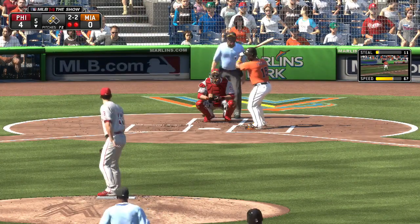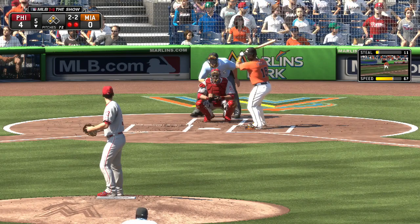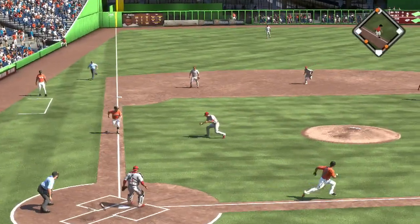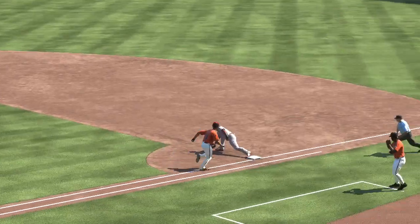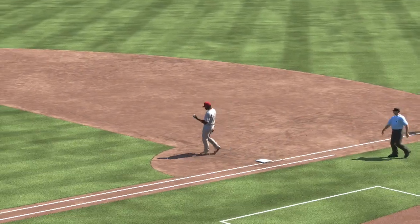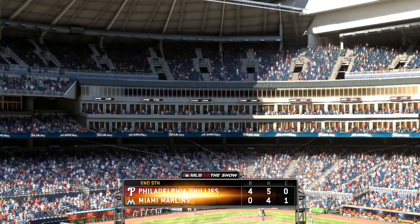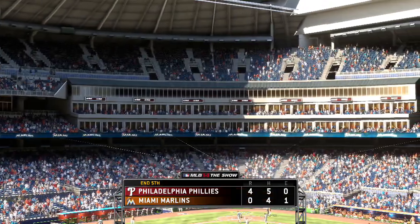Lee looks in as he readies pitch number 73 here in the ballgame. Now here's a slow grounder to the left side. Throw on to first will be in time, and the Marlins can't cash in here, and that ends the inning. Marlins strand a pair. They trail here 4-0.